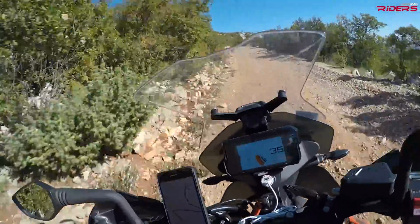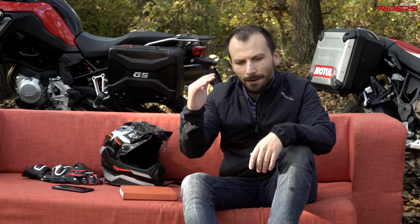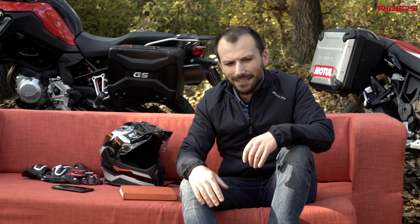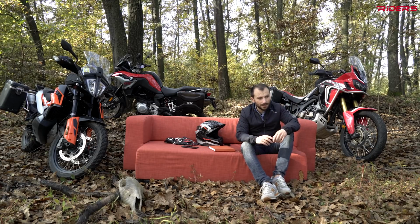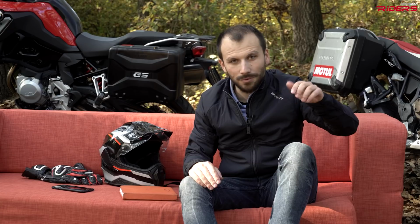The KTM comes with a rally mode, which is very nice because in rally mode you can adjust and fine-tune the traction control intervention. There are 9 stages or something like that. I don't care, and it's very simple to do. You have a switch over there, so it goes from 1 to the highest one. 1 is the minimum intervention, and 9, I think, is the highest intervention. It's very easy to use, and if you're riding in rally style and you see a different surface, you can just tune it very easily.